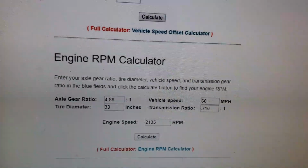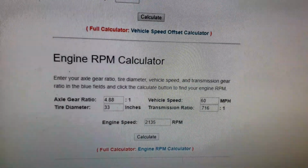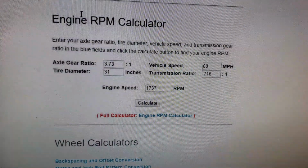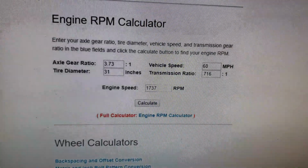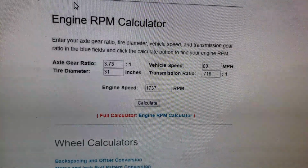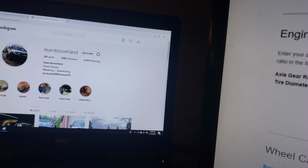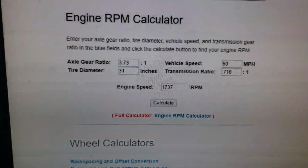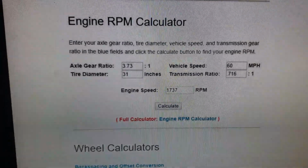Alright, I'm sure this is all y'all's favorite thing, is watching a flashing screen, but bear with me here. This is one of my most asked questions on Instagram, and it is what gear ratio I'm running and what gear ratio I recommend. Now, if we go over here, my Instagram, gears, says all the information right there. But for those of you that can't comprehend that, let's do a little breakdown here.